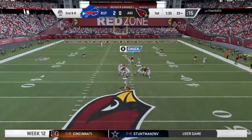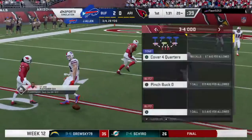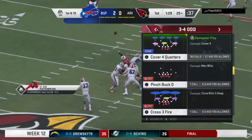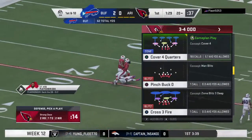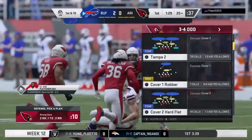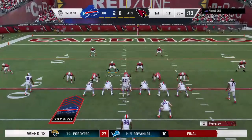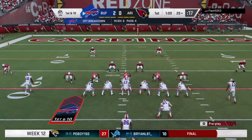Throwing on 2nd and 8. Allen. And this one hauled in by Rudolph. And they're going to have another first down as the tackle's made here at the Cardinals' 20-yard line. The completion was given up, but that's why you play zone defense, so that you can have people around the ball when it's caught, and you don't give up much run after the catch.